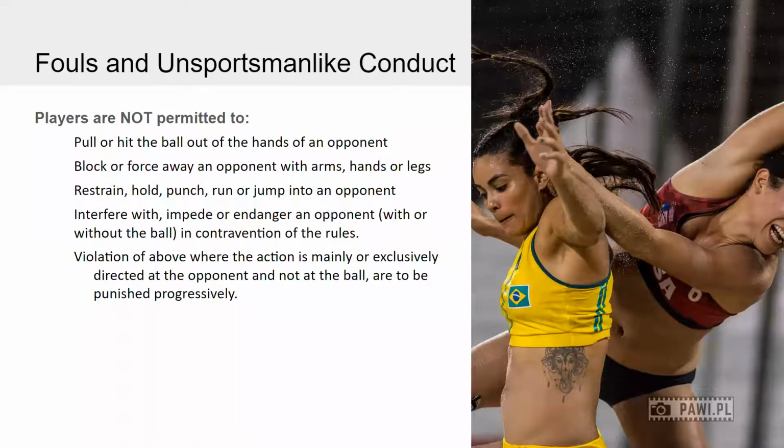So if unintentional contact happens, and it was, for example, a clear scoring chance, we give the 6 meter to still award the chance that was taken away by the contact. If there was intentional contact, we apply progressive punishment, and we also apply judgment of how severe the ultimate foul was.